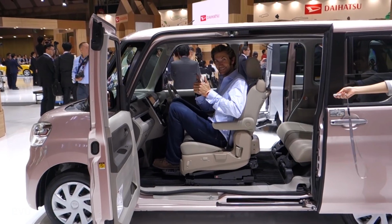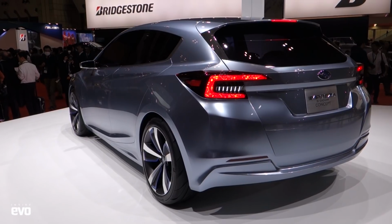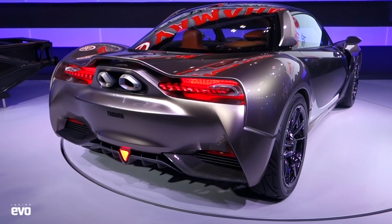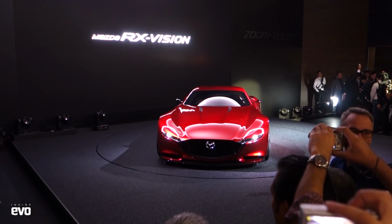Hello and welcome to an inside Evo from abroad. Japan, no less. As you can see, the delightful Tokyo skyline behind me. The reason is it's the Tokyo Motor Show, and I've been having a poke around at everything that is being unveiled today. Starting with, probably the star of the show, which was the Mazda RX Vision concept.